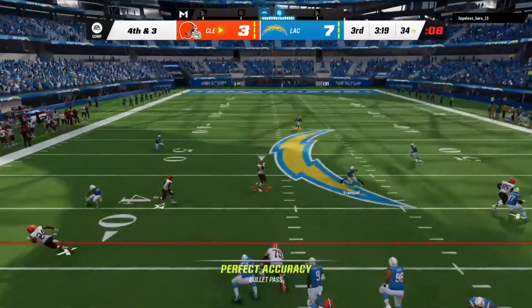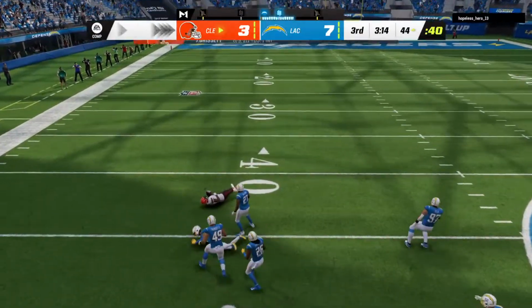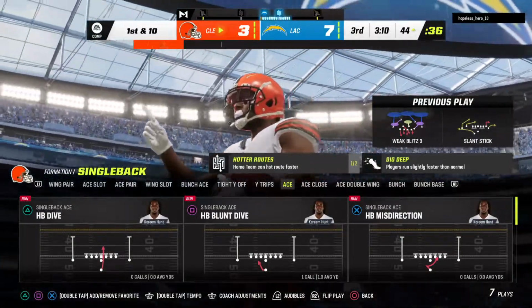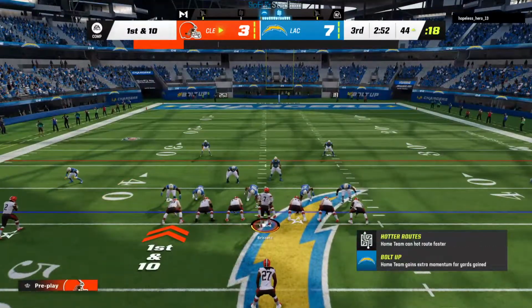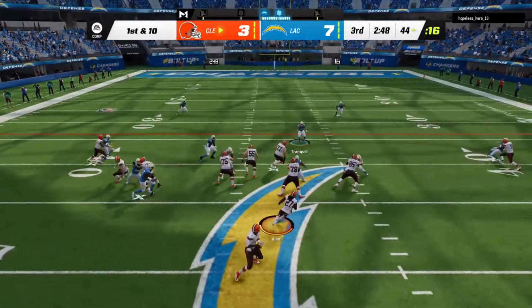Set on fourth down. That's complete to Peoples-Jones. And they're going to have this across midfield and inside the 45. So not only do they convert on fourth, but they pick up 22 yards in the process. So from Charger territory now, here's a 1st and 10 at the 44-yard line.